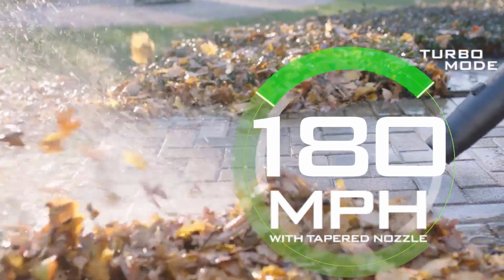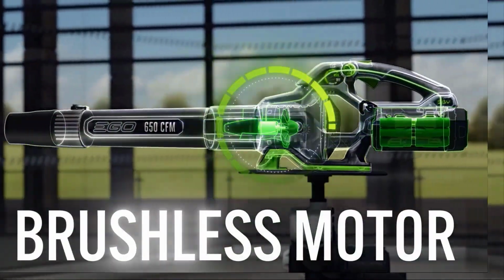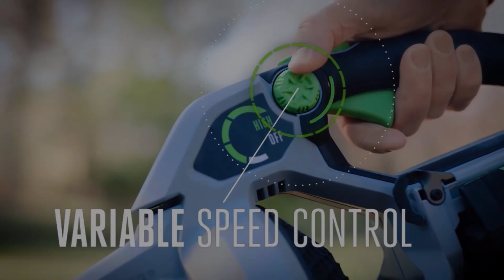While it would be hard to make a leaf blower futuristic or advanced, the EcoPower manages to do just that and is probably the best one you can buy right now.